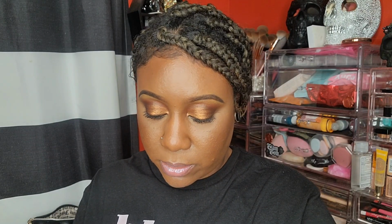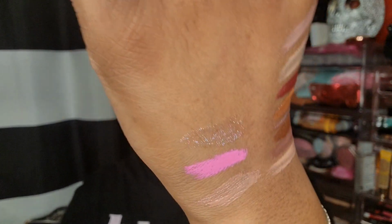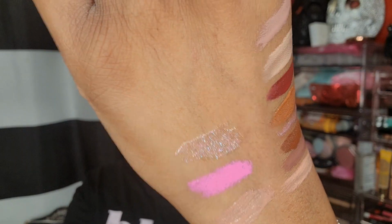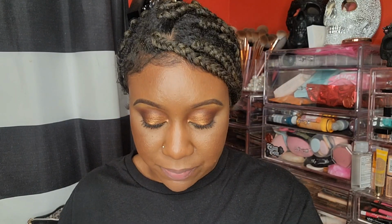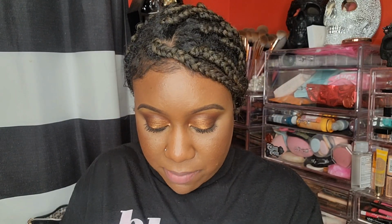Oh, I kind of want to try that on now. This one is glitter plumps. I keep saying plumps, pumps, like shoes. So I'm excited to use everything. Those are the swatches. That Barbie pink is amazing. I kind of want to put it on the lip.